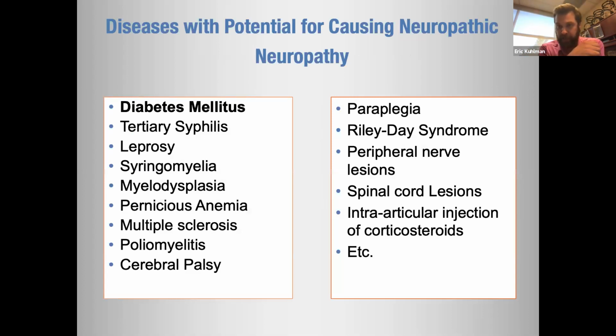Other things that used to be a big deal for Charcot neuroarthropathy were tertiary syphilis. So before diabetes was so prevalent, most of our Charcot patients would come from our syphilis patients, unfortunately. And so the key once again here is to notice that anything, if it has a neuropathic component, can develop into a Charcot neuroarthropathy.